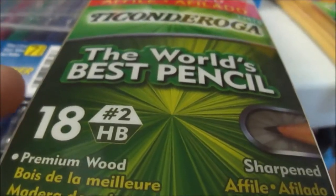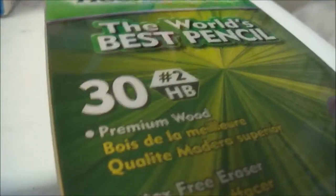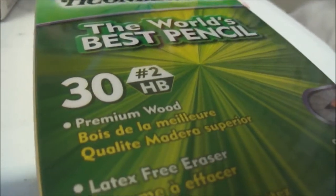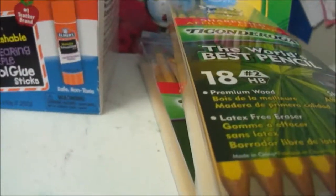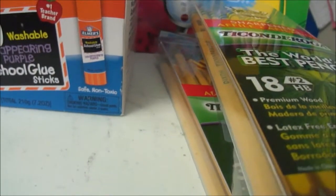This was the pack, because there were two of these 18 packs. And we use Ticonderoga. This pack was the pack that I purchased year before last, I believe, or was it? It was last year. So we have plenty of pencils. Plenty of pencils. These 3 packs and whatever's left in a drawer. Alright, I'm gonna move it along here.